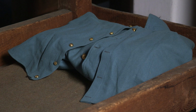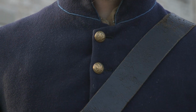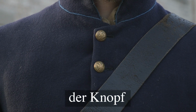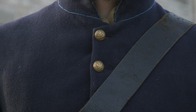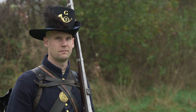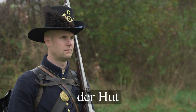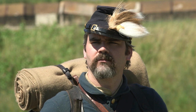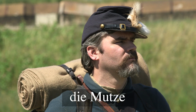Overcoat, der Mantel. The button, der Knopf. Buttons, die Knöpfe. Hat, der Hut. Cap, die Mutze.